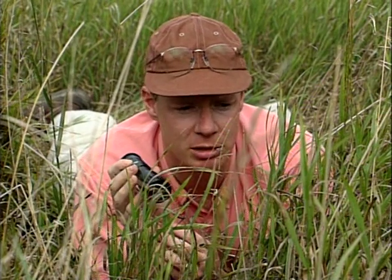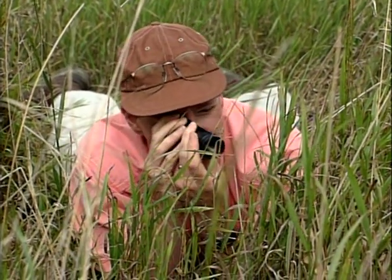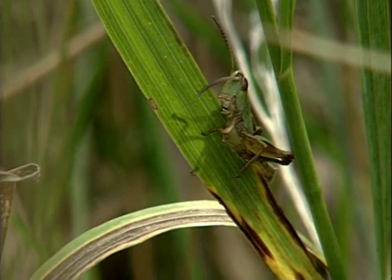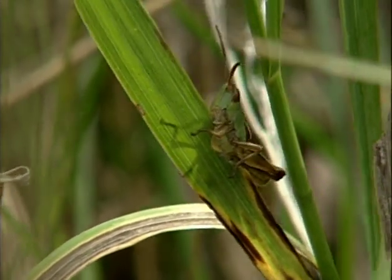It's a simple matter. You just find yourself a grig, watch what it's doing. For example, here's one chewing on a blade of grass. They eat a lot of grass. They are real chewers of grass.